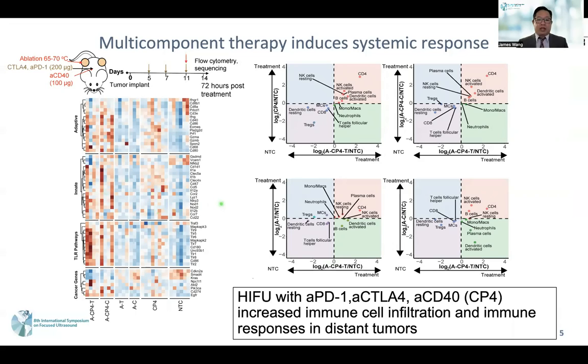On the right-hand side, in the CIBERSORT digital cytometry comparisons, we found that ablation with CP4 in both the treated and the distant side increased dendritic cell activation, shown on the top right-hand corner, as well as B cells, NK cells, and CD4.